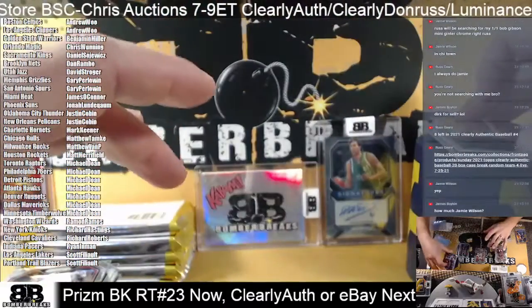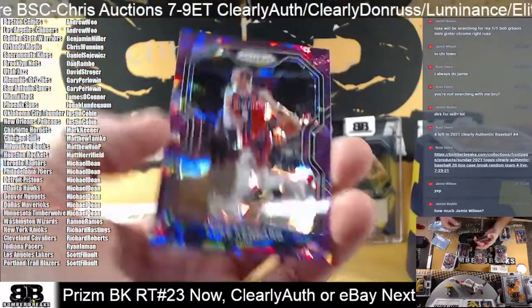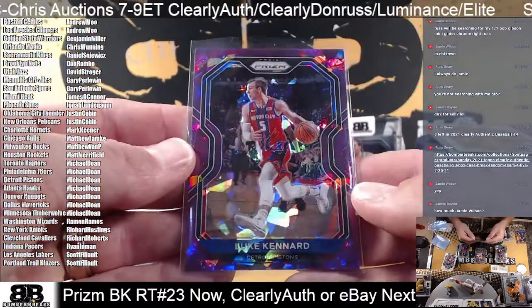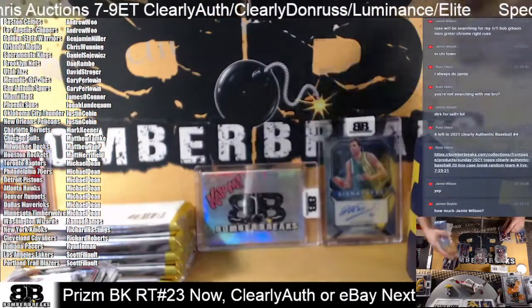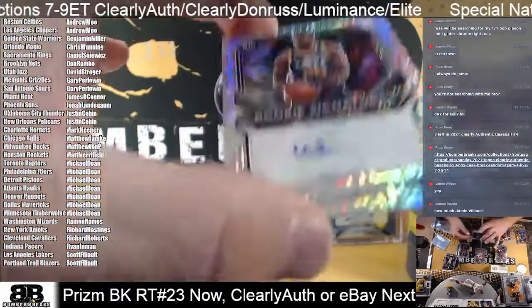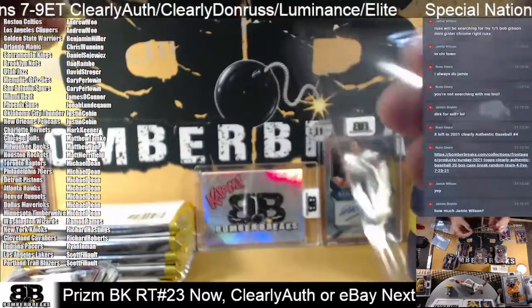And we're going to have our second autograph. There's Kennard to the Pistons. Purple Ice, numbered 125 out of 175. And autograph, it's a Hyper. Udoka Azubuike, Utah Dave.